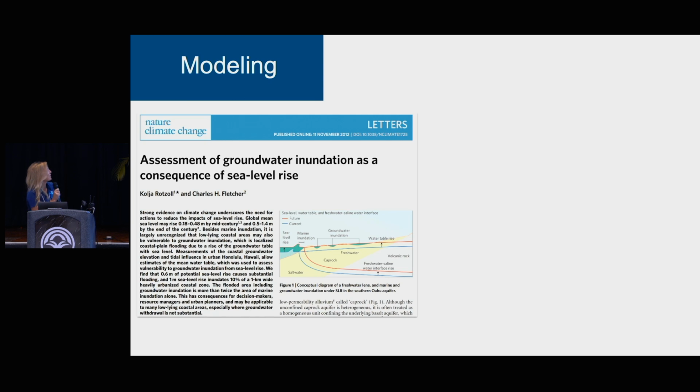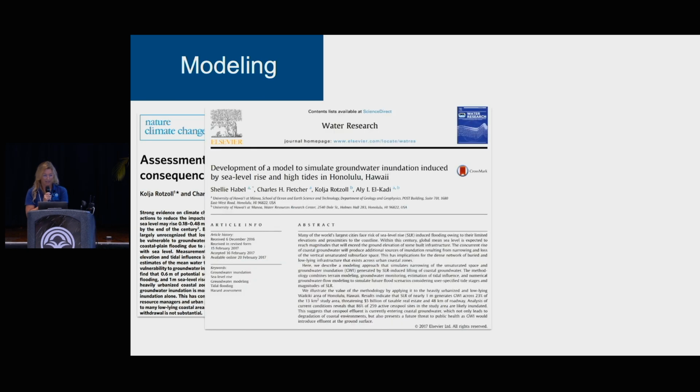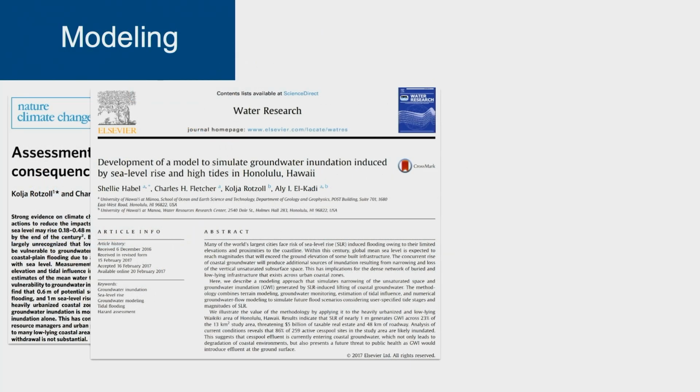UH researchers were actually some of the first to identify groundwater inundation as being a sea level rise related coastal hazard. And they used 1D modeling to do this study, and so it had its limitations, but we followed up on that with a 3D numerical study with more robust results.